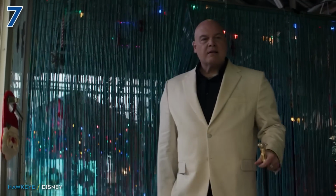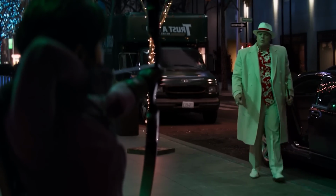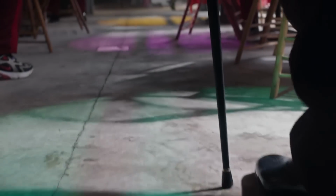Kingpin is back, and he's gone Hawaiian. Kingpin's return, or introduction, or whatever you want to call it, to the MCU may not have been the best thing story-wise, at least in my opinion, but it was so great seeing Vincent D'Onofrio not only back with his unique and compelling performance, but also gave Kingpin a different look that still remained comic accurate.